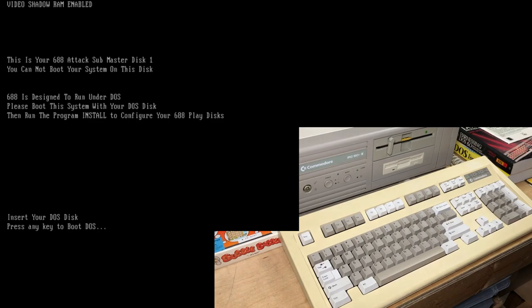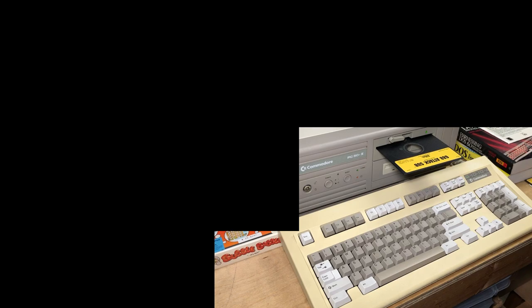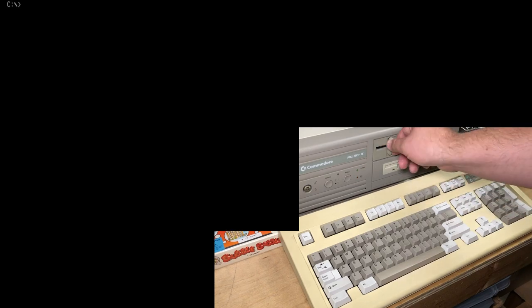Ooh! Let's try to boot from that. This is your 688 Attack Sub Master Disk 1. You cannot boot your system on this disk. Press a key to boot to DOS. Okay, so now we're at the C prompt.